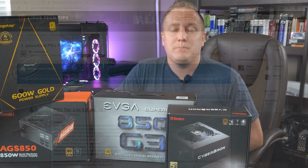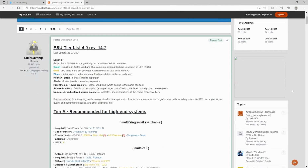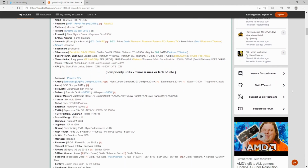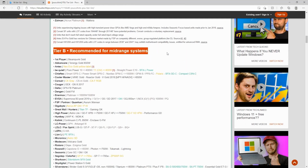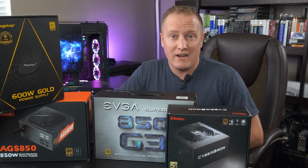Head on over to LTT's power supply tier list, which basically has all the known power supplies and breaks them down in terms of their quality, reliability, what to expect, what not to expect, and gives you a good buying guide. So if you guys are going for an upper tier graphics card, then I definitely say choose from the tier A list, or tier B list at minimum, but basically if you choose from one of those lists, you're more than solid and you don't have anything to worry about.